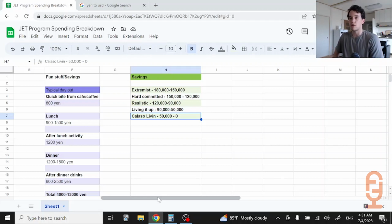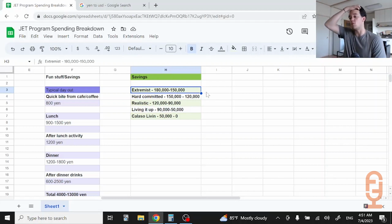But if you're living in Japan pretty modestly, in a modest place, and for me, I don't have a car, which is a big plus, I think these 2 categories down here are totally fine, and you will have a great time on JET. I think if you have this extremist category, you're going to be really limiting yourself to what Japan has to offer. However, if you're just a hard-geared finance kind of person, you can save that here. You might be able to save that back home in your $50,000 to $60,000 job, but here these are all doable. It just really depends.